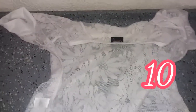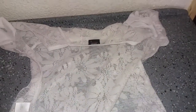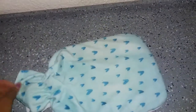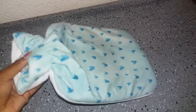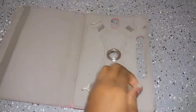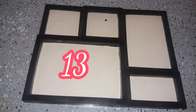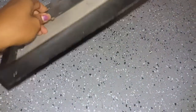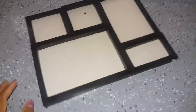And then I have this see-through shirt that must also go because I no longer wear it. It's just been sitting in the wardrobe for far too long. I have this, what do they call this again? A hot water bottle. It doesn't have a lid, so I don't want to get burnt by the hot water, so it's also going. It's useless now. And then I have this tablet pouch which I used when I had a tablet. Now I no longer have a tablet, so it's also going. And then this frame also, the glass broke and I threw it away, so it's now useless. It's no longer even holding. It just comes out, so it's also going.